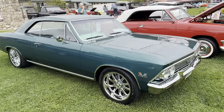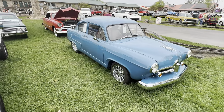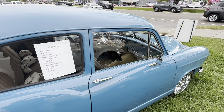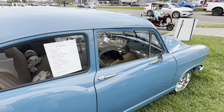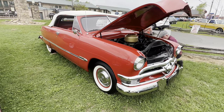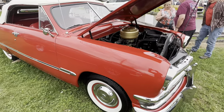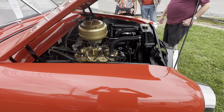Malibu, it says. And here's a Henry J. It's a 51 model, it says. I know a lot of people used to race these years ago, I guess because it's a smaller bodied car, not as much weight. I just walked by this car and it is running, and I didn't even realize that you can't even hear it run hardly. I just happened to hear a little bit and seen some movement as I walked by the engine compartment. Still has the old generator on it.